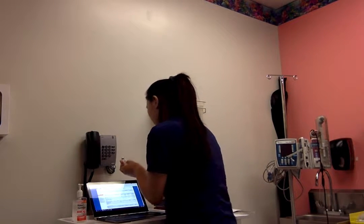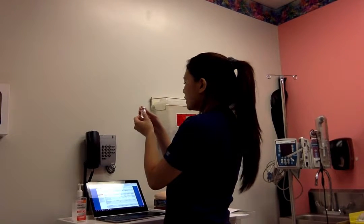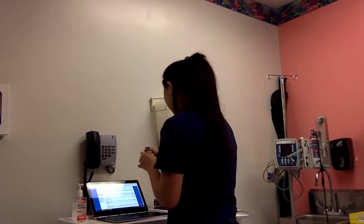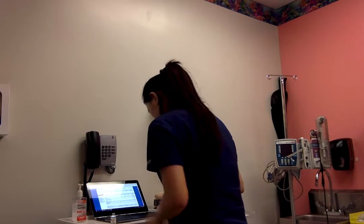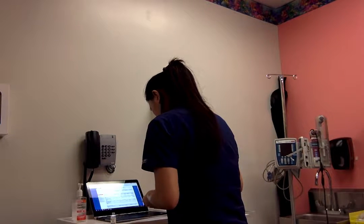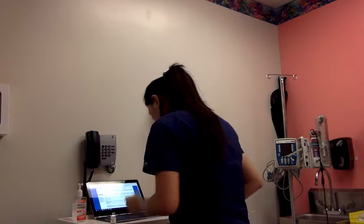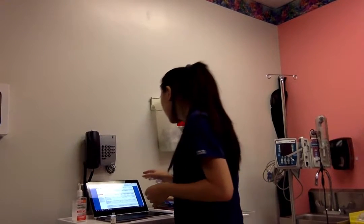I'm going to compare the medication against the MAR. So it's regular insulin, and then I have regular insulin right here. I'm going to check the expiration date, which is 2020, and then I'm going to check if it's clear and colorless, which it is. So I'm going to check in the order to make sure it is the right dose, since his blood glucose is 290.